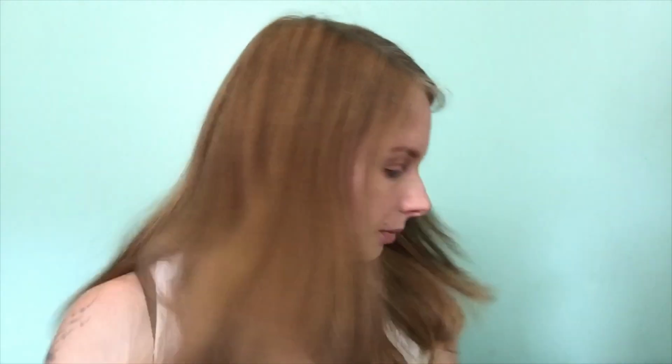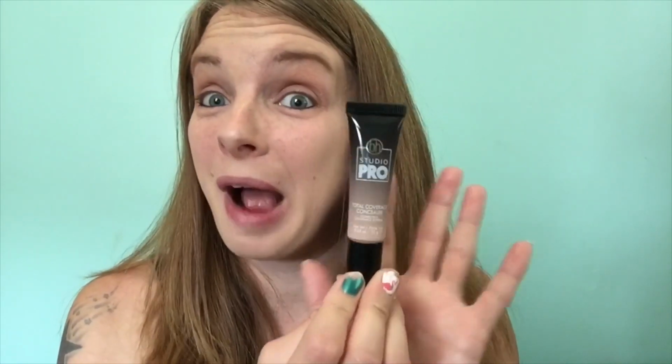So next is concealer. First we have NYX Incredible Waterproof Concealer. Number 2 is one that's not really my shade, not the biggest fan of, and it's LA Girl Pro Conceal. Next is one that I have not used yet. It is by BH Cosmetics Studio Pro Total Coverage Concealer, and this is in pink, so this would not look good all over my face. I mainly got it for under my eyes, so that would be scary if I got that for all over.